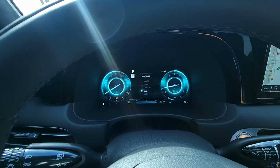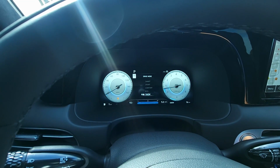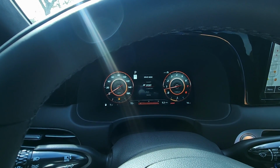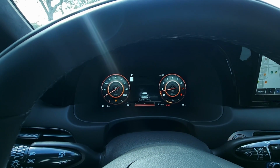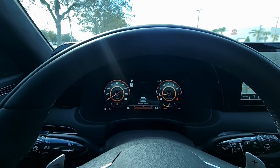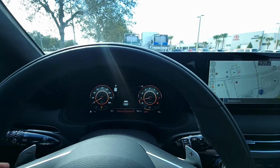So let's take a look. Sport. Well, this is eco actually. Snow and sport mode right here gives you that little more aggressive look. It also tightens up the bolsters on the seat, which is a nice touch. I haven't noticed that on the previous models, but probably it's been around. So new things you learn every day.